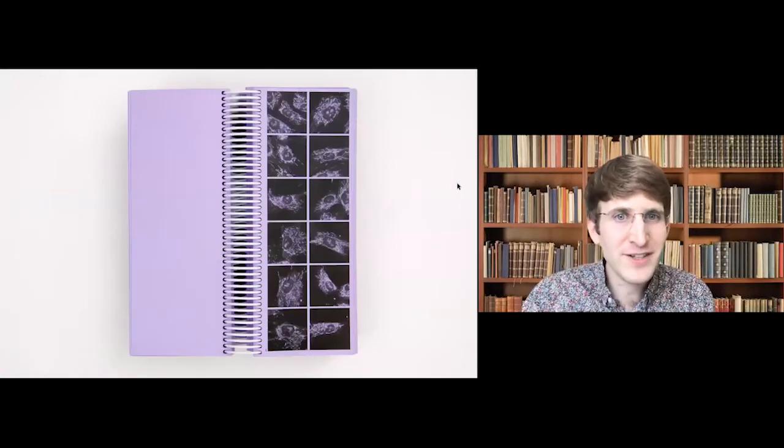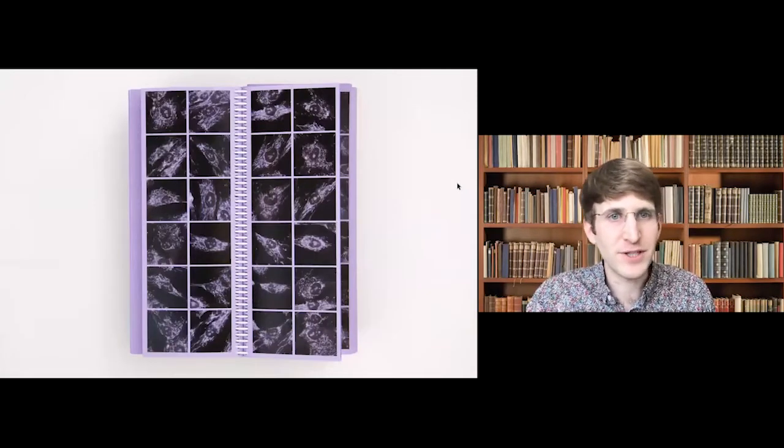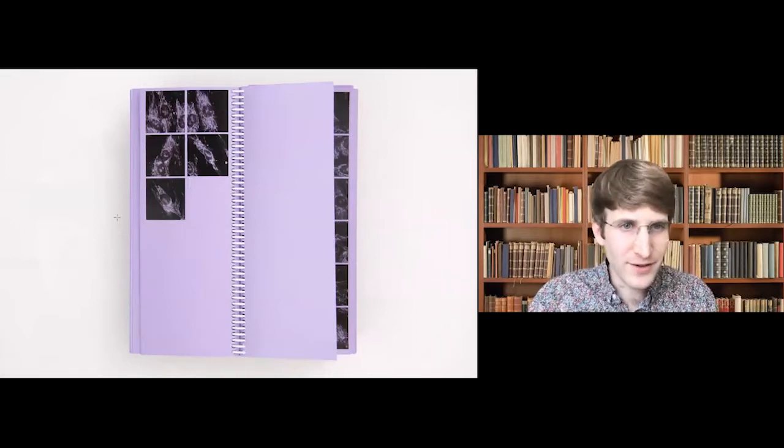The way this book works is each signature, or grouping of pages, is a particular patient within the study. So these are all images from this particular patient, and that's why these images don't go all the way. And then all the patients are gathered together.